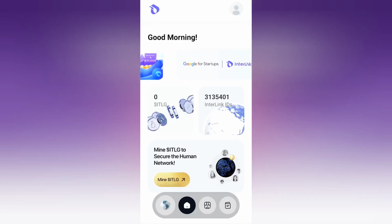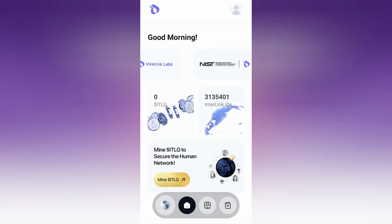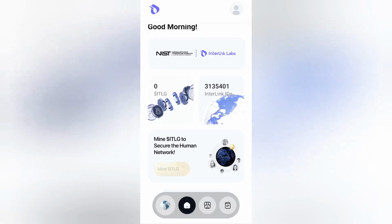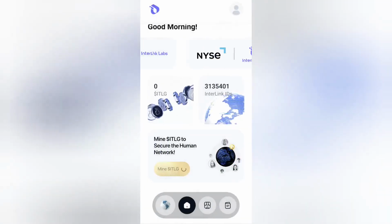Now how do you mine this very token? We're going to talk about that, and then we're going to come back and claim that very token, which is our referral reward. So to mine this token right now, what you want to do is click on mine ITLG, and this ad will pop up. Once you see this ad, just X out of it and you would arrive at this page.